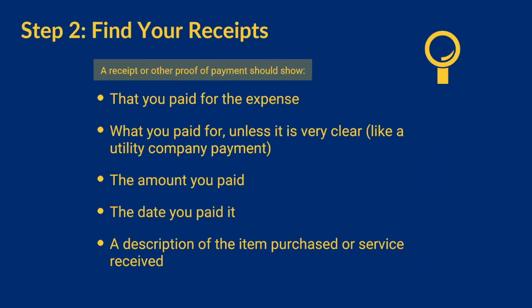Now that you have a clear picture of relevant expenses that you've incurred, whether you're a center-based or home-based childcare provider, make sure that you have proper documentation for each expense. A receipt or other proof of payment should show that you paid for the expense, what you paid for unless it is very clear, the amount you paid, the date you paid it, and a description of the item purchased or service received.